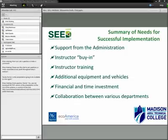The additional equipment and vehicles, you can't run a class using simulations and books. It just isn't enough for a technical class. And then because of all that, obviously you need the financial and time investment.